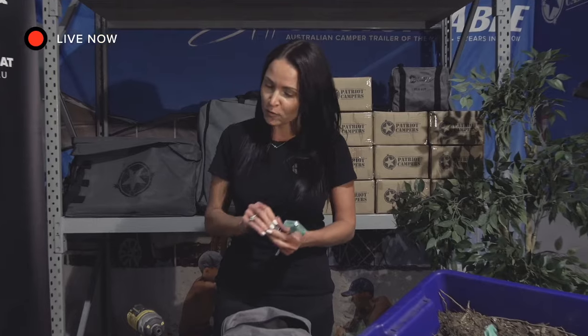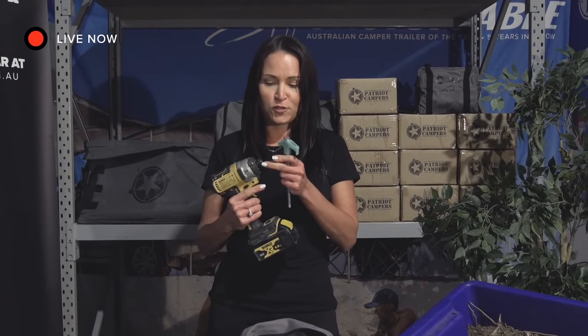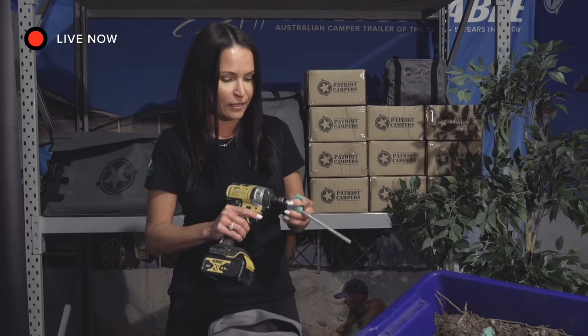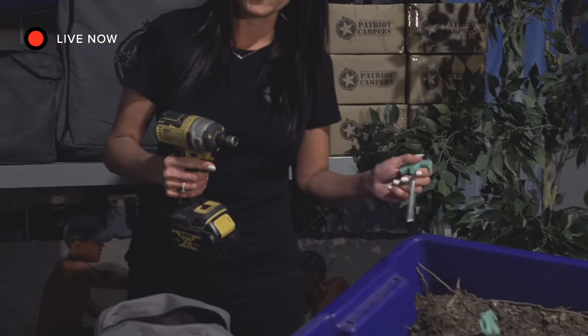Now, you get your drill bit, and simple as everyone knows, you just put it in the end of your drill and then to the end of the screw peg. Here's something we prepared earlier.